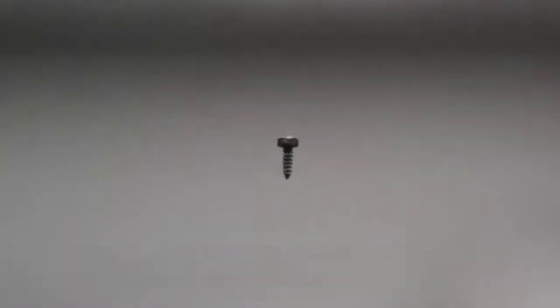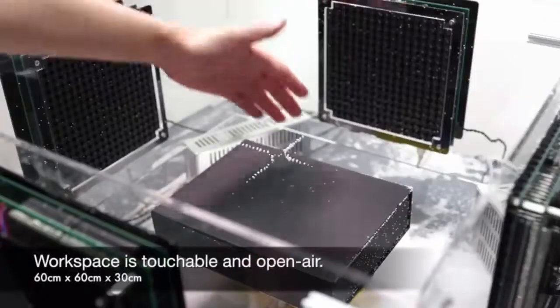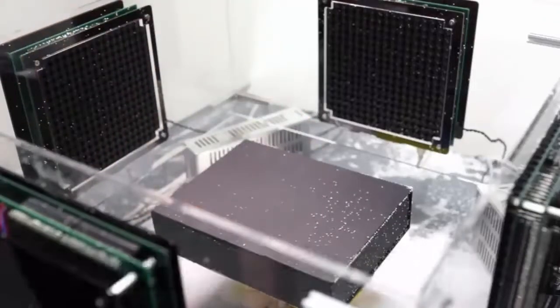A small nut defies gravity. A matchstick, which is organic material, defies gravity. Other objects. And plastic. And finally, if water can defy gravity, and human beings are mostly made out of water, then guess what I'm thinking? Look at the size of this device. It's tiny. You can put your hand in there.